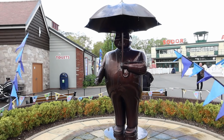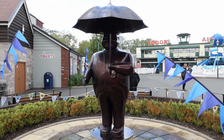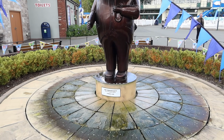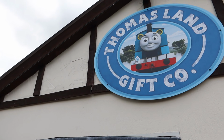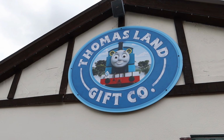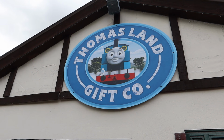And when that expansion happened, we had this lovely photo opportunity arrive just here, which is really nice, of Sir Topham Hatt at Drayton Manor Resorts, home of Thomas Land, and you can see the date down there, 2015, from when the expansion opened. And during busier times, they have also got a small gift shop round here called Thomas Land Gift Co. But yeah, the main shop's just round the corner, and that's open every day, and we'll have a look in there shortly and show you the merch.